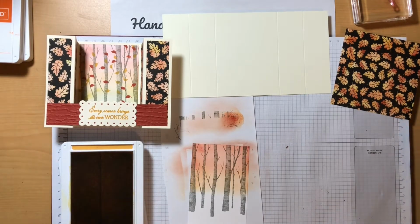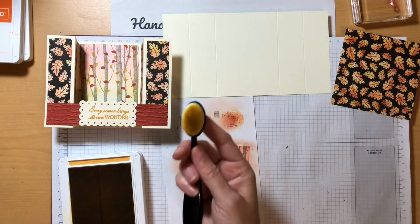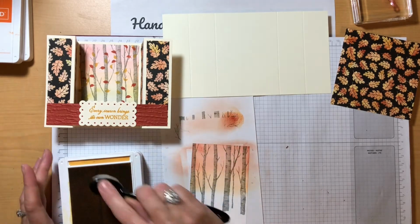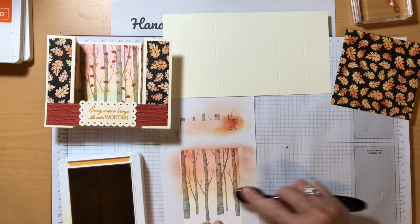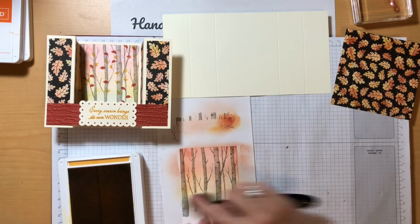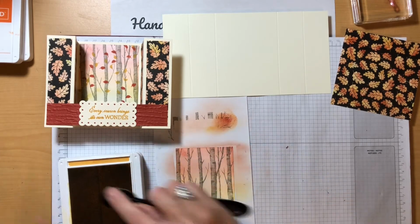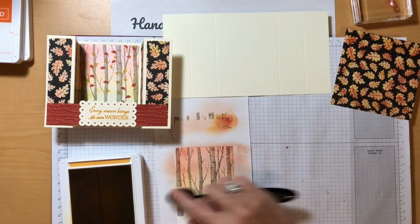For the Bumblebee, this color family is significantly different than what I've been using, so I'm going to come in with a new blending brush, and this one is designated for my yellows. And so I'm going to come in and start to add my Bumblebee. Again, you want to make sure that you're bringing that up into the pumpkin pie, so it's kind of a seamless transition.